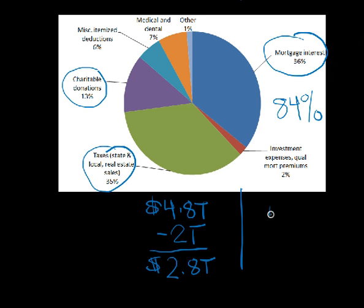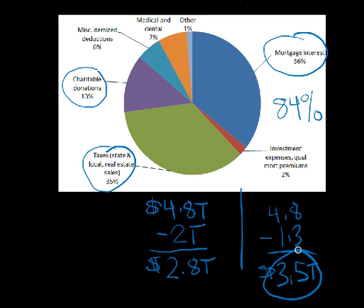Let's go over here and look at that. We've got our 4.8. If we allow people to make up to $25,000 in deductions, that is going to only bring in 1.3, and so we're still going to have a $3.5 trillion shortfall. I don't see how it can be balanced, but you can make up your own mind.